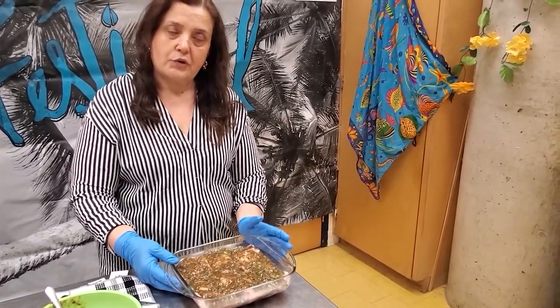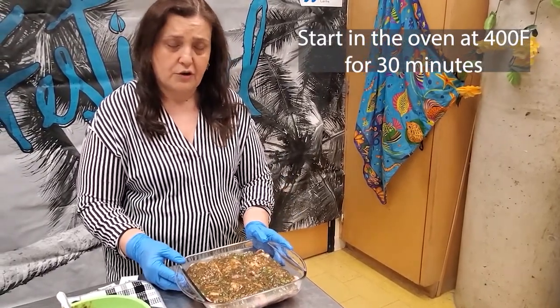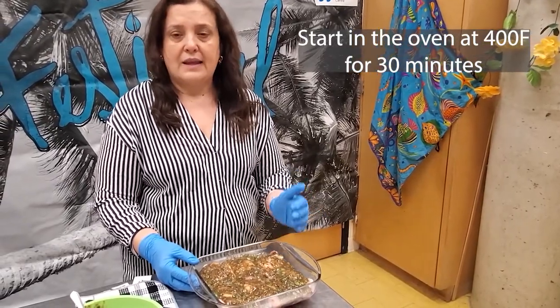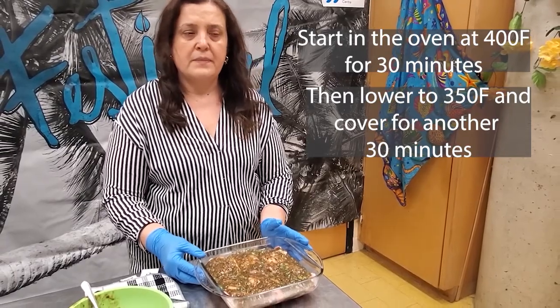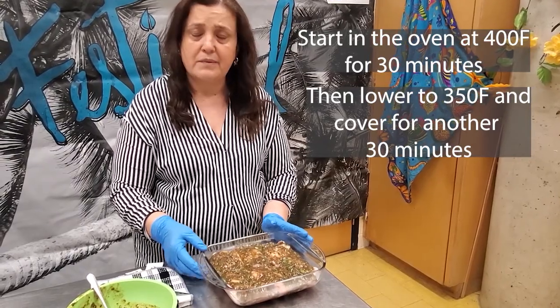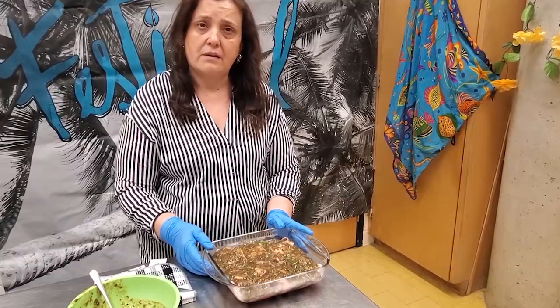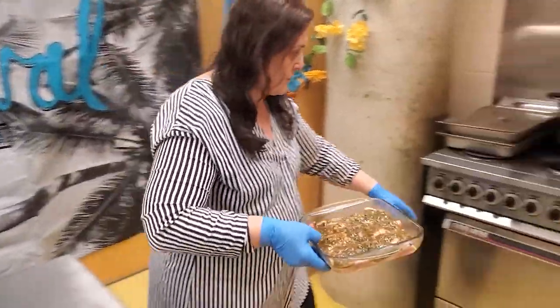It's better to start it on high heat, so it will get the color and get a little darker, 400, for 30 minutes, and then after we lower it to 350, 375. It's good. We cook it for another 30 minutes. We cover it and we cook it for the next 30 minutes. Make sure it's covered, and that's it. Should be tender and flavorful by then. So this goes in the oven now.